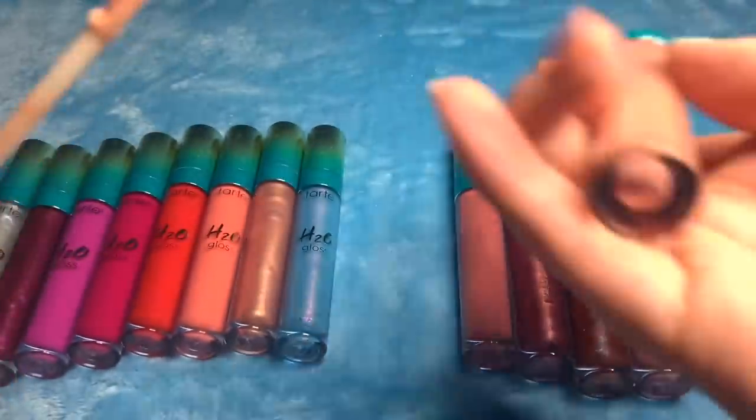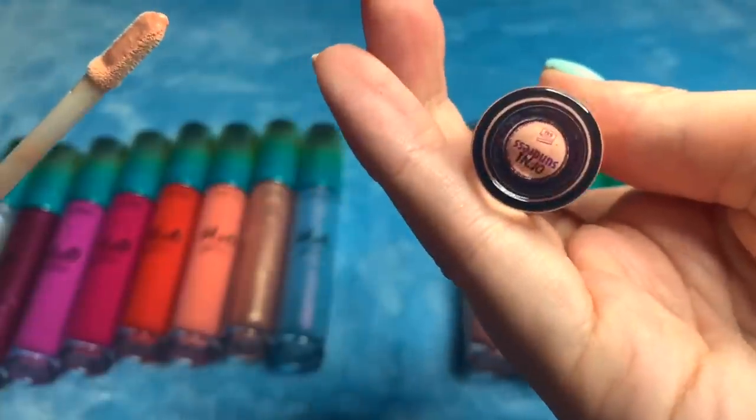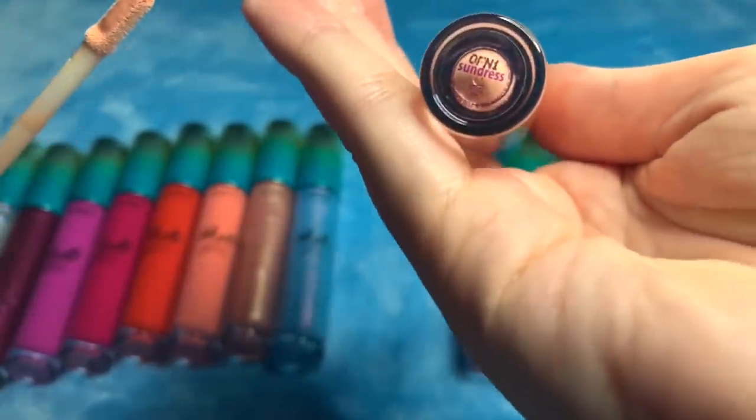See what the shade's called. I keep doing the way sundress. Okay.